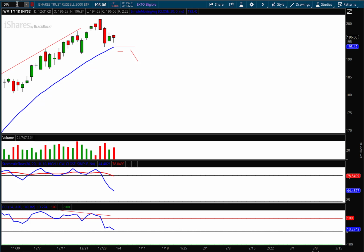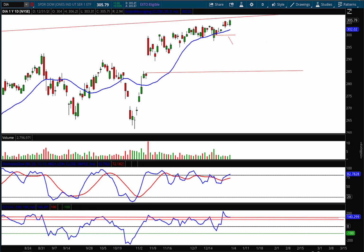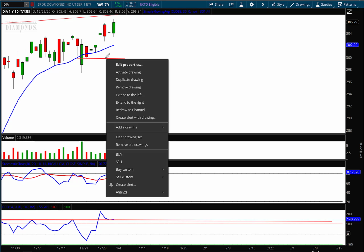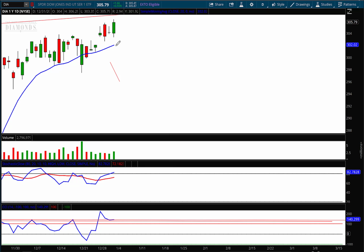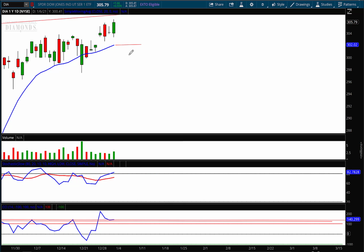Now with the diamonds, this is the Dow Jones Industrial Average ETF. Did the same thing. I said, here is our support level. And I said, if the market drops below that, you would get out, putting your stop right below that support level. So what we're going to do is move that right up. Again, trailing the stop up to the 20-period moving average. And then if it breaks out below that moving average, you would simply get out. So there's where the stop would be placed.